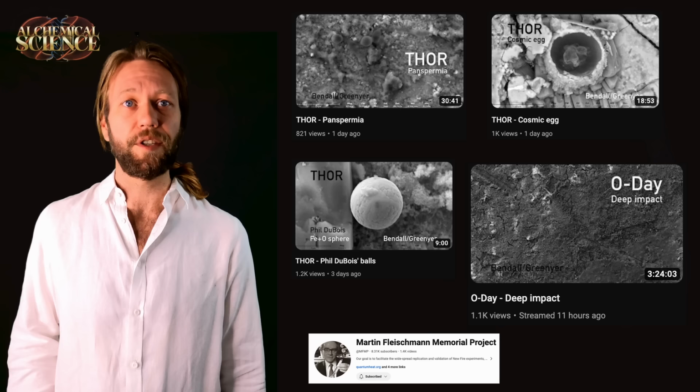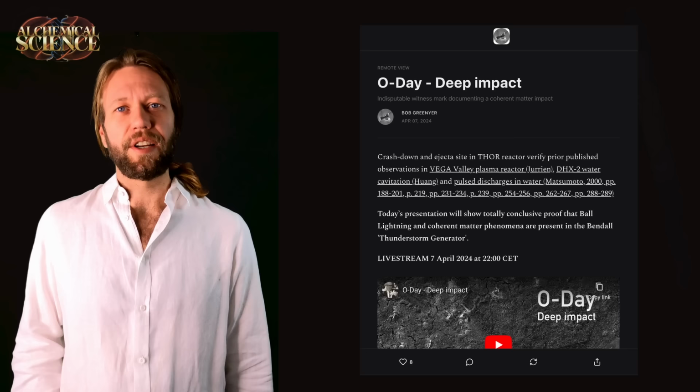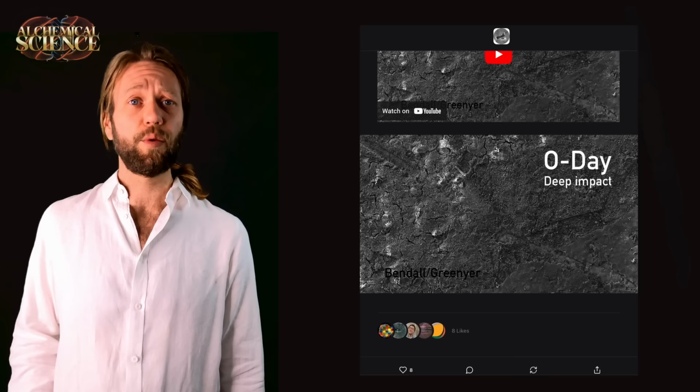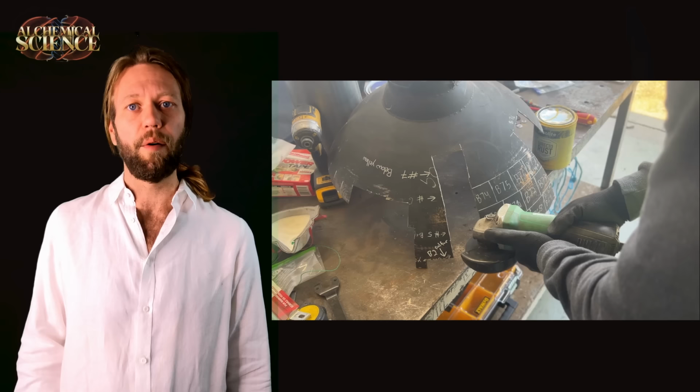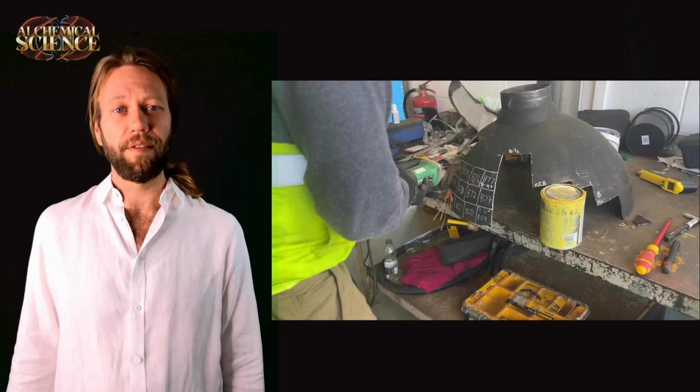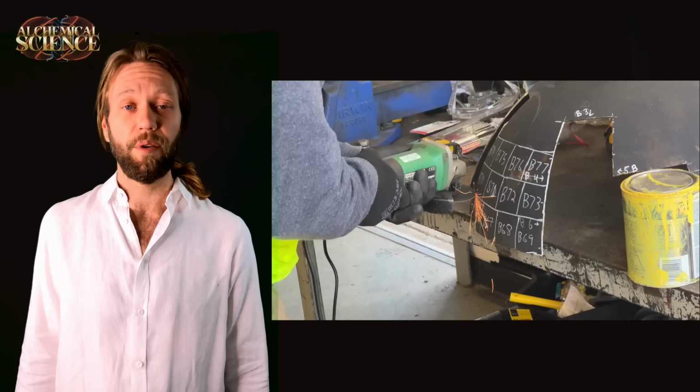So these new findings continue to link what's going on in the Thunderstorm Generator to the same ball lightning events occurring in Dr. Bingjuan Wang's DHX2 reactor, Herr Curien's Vega experiments, and the phenomena observed by Dr. Matsumoto in his experiments with pulse discharges in water. Just with even more clarity than ever before. We've already seen a lot of suggestion of this, but yeah, Bob's really sealing the deal here. It's brilliant stuff. And Phil was there to witness it and deliver the samples in person.